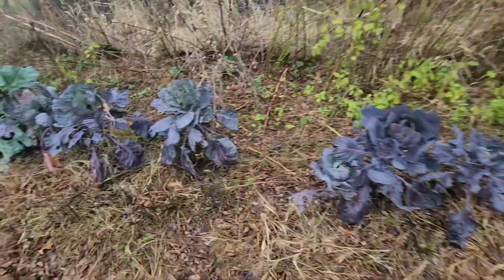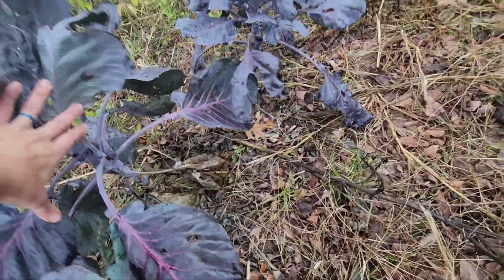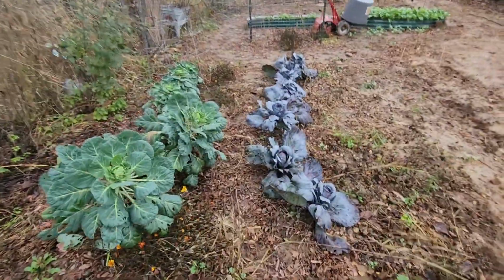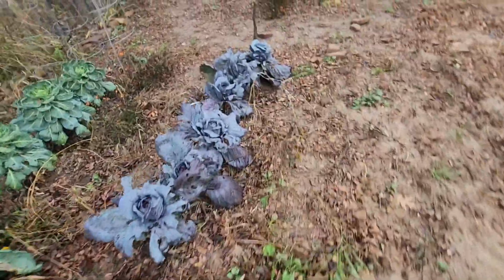Brussels sprouts are still holding in here. Last year we were eating them around Christmas, and though these are quite small and some of them don't even have Brussels sprouts, really, dang bunnies, we will probably be eating them for Christmas. I plan on serving a few for Thanksgiving. Still a couple small cabbages.